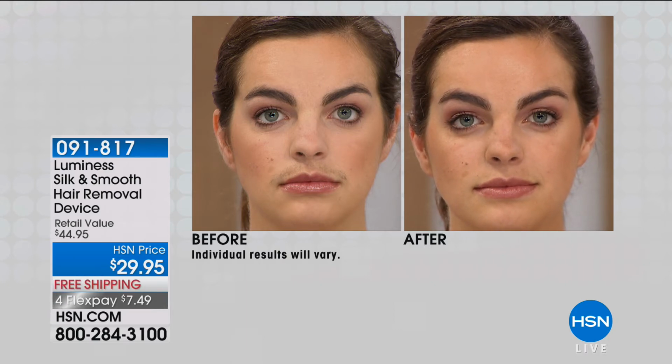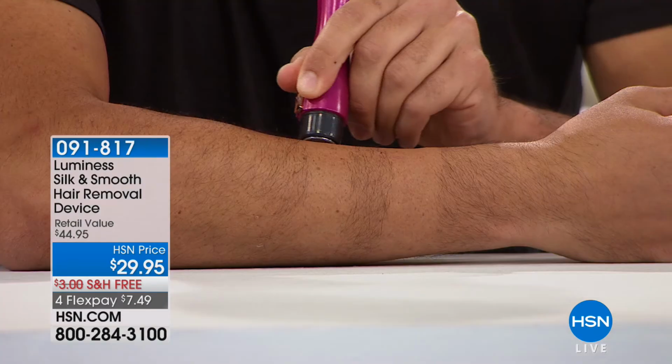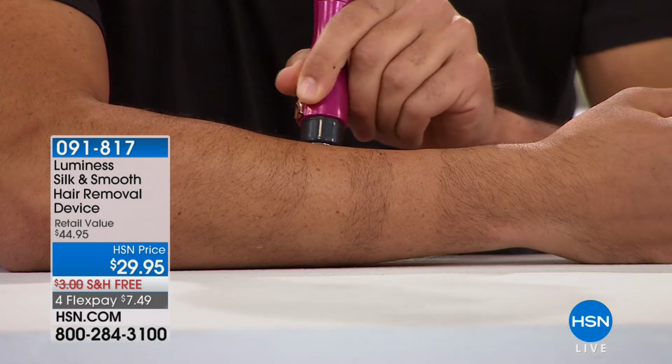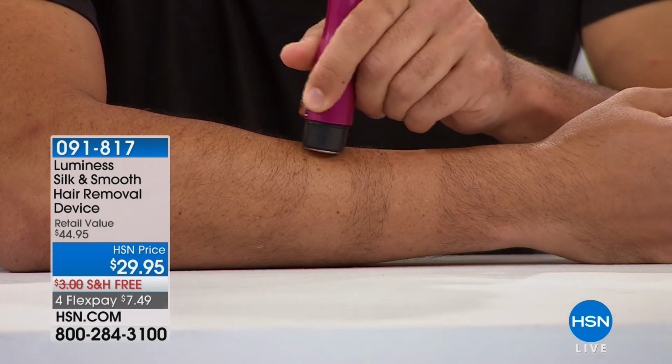I love that it's so discreet. Nobody knows really what you're doing. Nobody knows what it is. And when you think about how much blades cost, they're so ridiculous. They have them locked up at a lot of stores now. Expensive. Exactly. Don't go there anymore. This is the modern day way of dealing with hair removal.